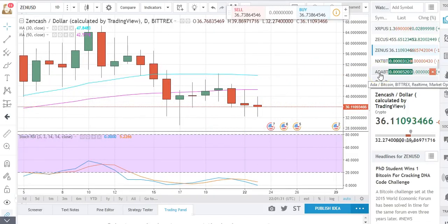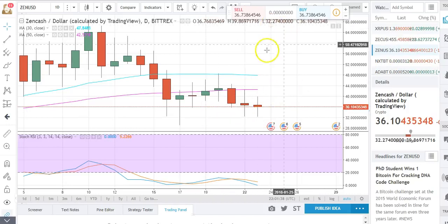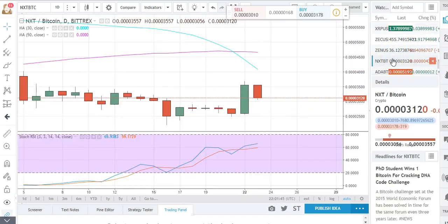But, of course, it all depends on Bitcoin. If Bitcoin is done and at least stabilizes, then Zcash is about to make a massive move back up because it doesn't stay down here long, according to the trend, right? We've got to look at the trend. The future isn't guaranteed, but the trend looks good.